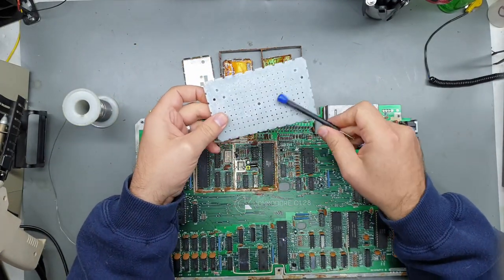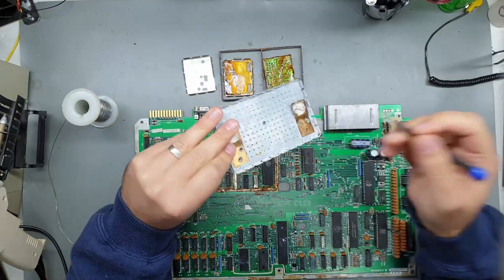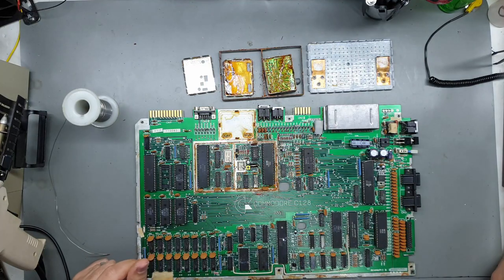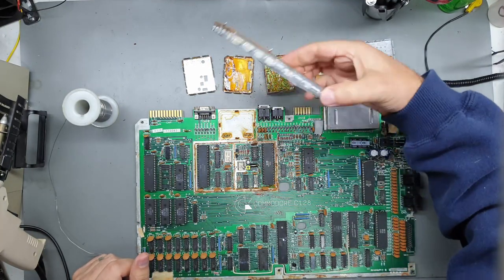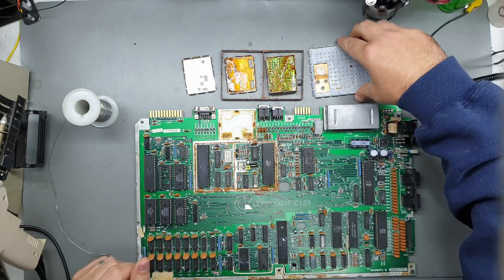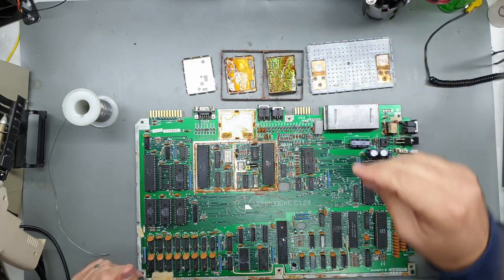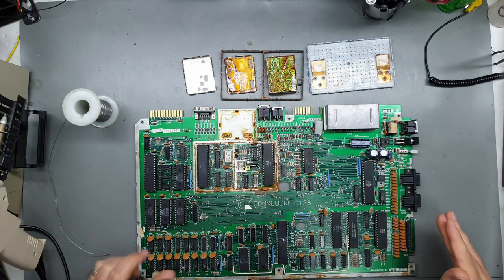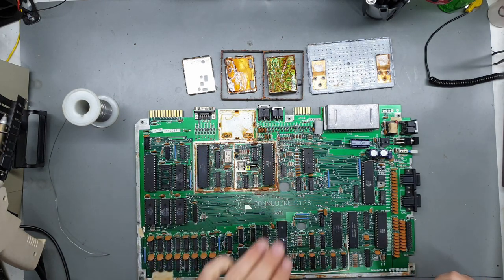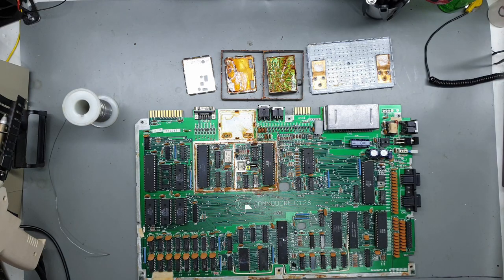Not sure if I'm gonna bother with this. I guess I'll clean it up and see what it looks like. Otherwise, we'll just heat sink these. I guess it also depends if I manage to get this cleaned up. Otherwise, there'll be nothing to attach to the top of the can anyway. So let us start the cleaning. We'll start with the board first.